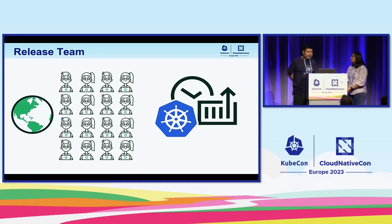And the release team has a shadow program. The shadow program is a mentorship for folks without any contributor experience. There are some folks as well that are veterans of Kubernetes contributions. We also have folks who are SIG leads and SIG technical leads who have joined as shadows in the Kubernetes release team. So the shadow program is pretty popular.